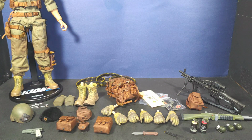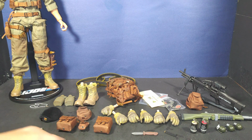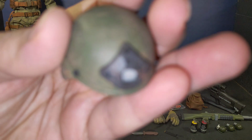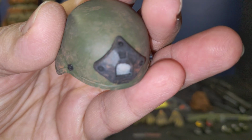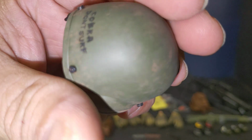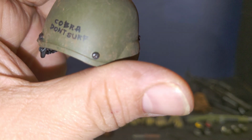We'll start off with his helmet, which is the classic helmet, obviously. Here you go. Let's see if I can get it to focus really fast. And we'll go quickly. This is the helmet. You see all the dust and dirt on it. Weathering. This is Cobra. Don't surf.